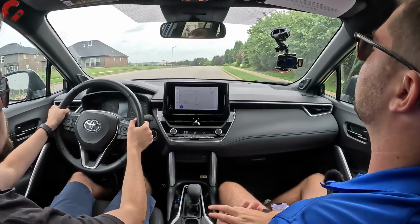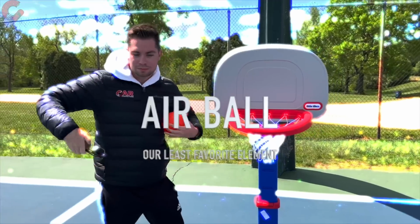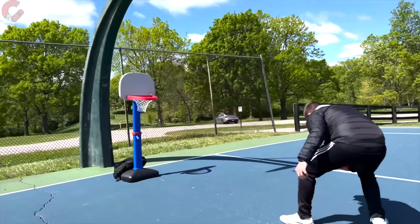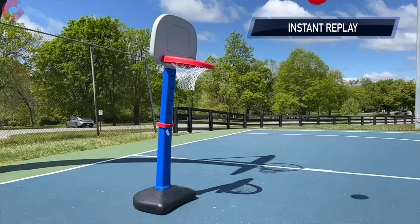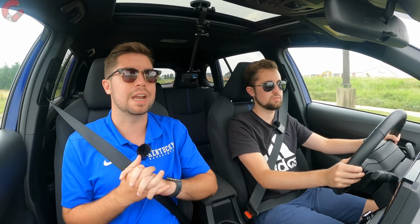Yeah, and I will say, as far as our airball is concerned, it's just going to be that this thing costs very similar to the RAV4 hybrid. Yes, it does have a lower starting price, but once you start throwing in the options and stuff and going up the trim levels, you really start to notice that this Corolla Cross Hybrid is very much into RAV4 territory, and I do think the RAV4 is an overall better product.